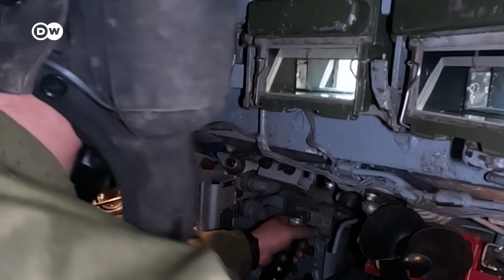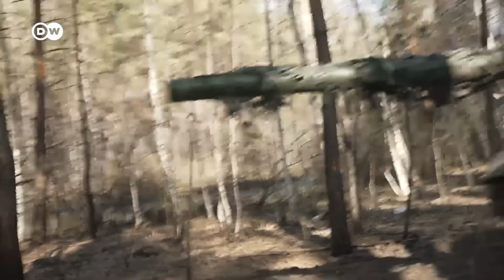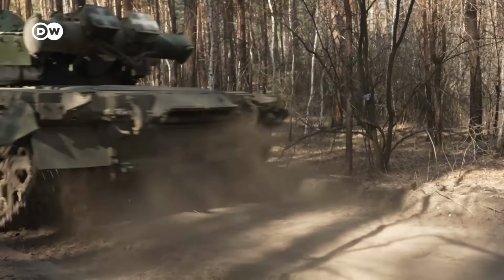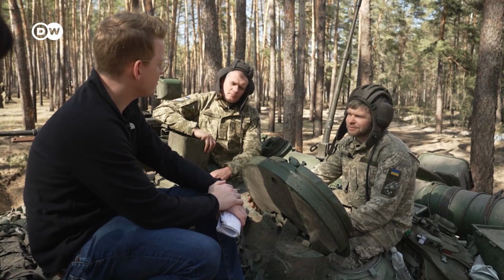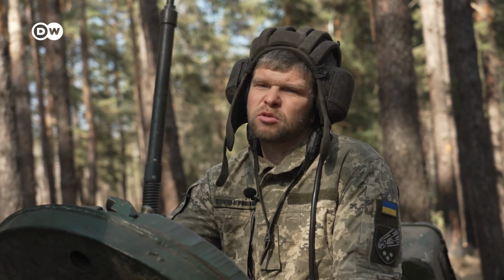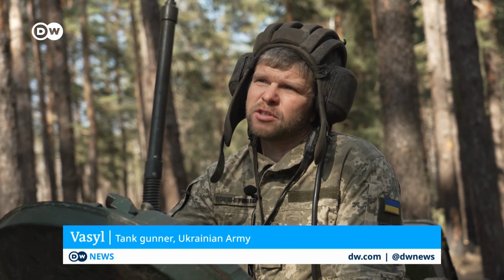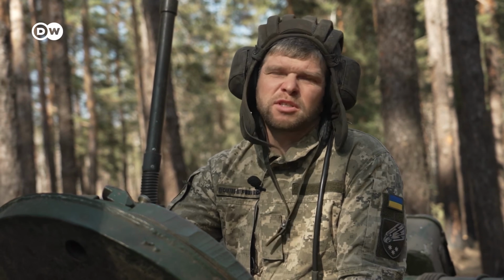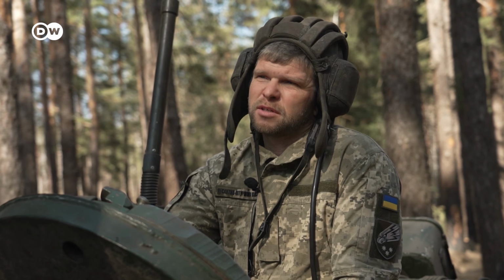The Soviet-era T-80 takes 3 men to operate. At 40 tons and driven at speeds of up to 80 kilometers an hour, Gunner Vasil says the tanks scare the enemy. I will tell you this, as soon as they see from the drones how the tanks are coming, then all the artillery is only aimed at us. They forget about the infantry, about everything, so they're afraid.